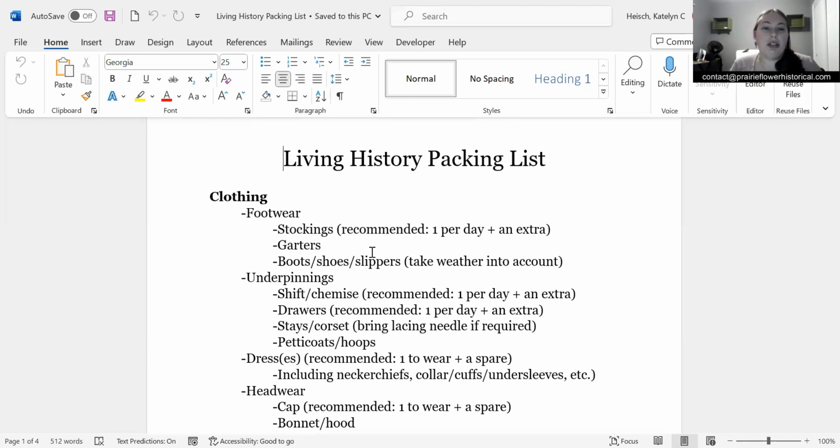And then boots, shoes, slippers, moccasins, whatever. Take into account the weather. I have some fabric slippers that I will wear occasionally to events, but I wouldn't wear them to the event I'm going to in 2 weeks. Last year it rained the entire weekend. Those shoes would be ruined, so I would wear my leather boots for that particular event. I have shoes that are wool uppers, and I wouldn't necessarily wear those out to a rainy event either. Just keep them from getting gross and nasty. So do take weather into account when you're doing that.